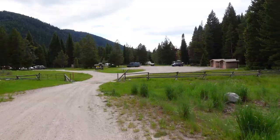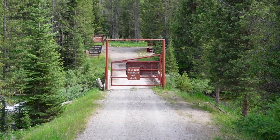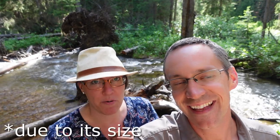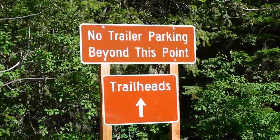We drove the rest of the way to the end of Teton Canyon, passing three campgrounds along the way. So Teton Canyon Campground is the last one down here, and it looks fantastic. But it was sold out, actually. The camp host came up and talked to us, and he said that this is the first weekend of the year that it's been sold out. I don't think we would bring our rig. No, we would not. We are actually past that campground, so they have a sign that says no trailers past this point. But there are hiking trails here.